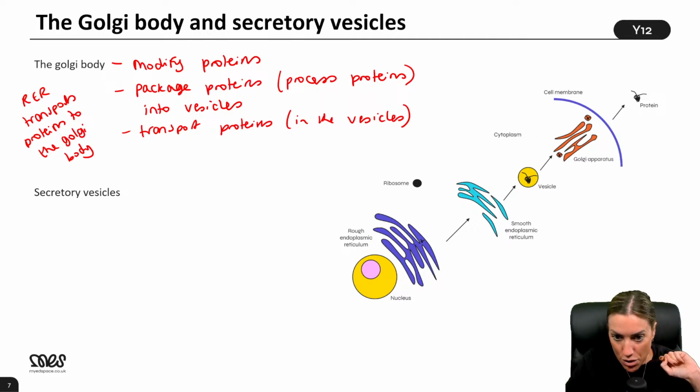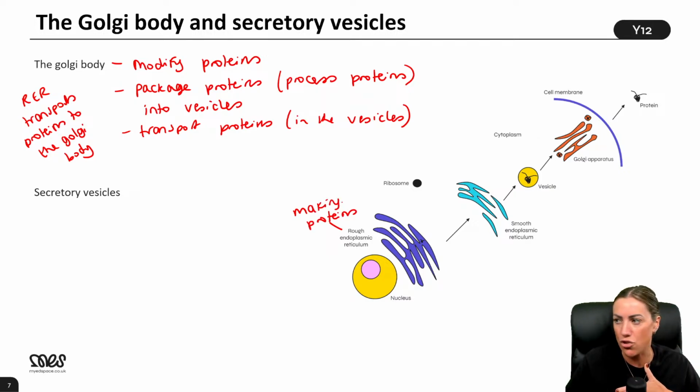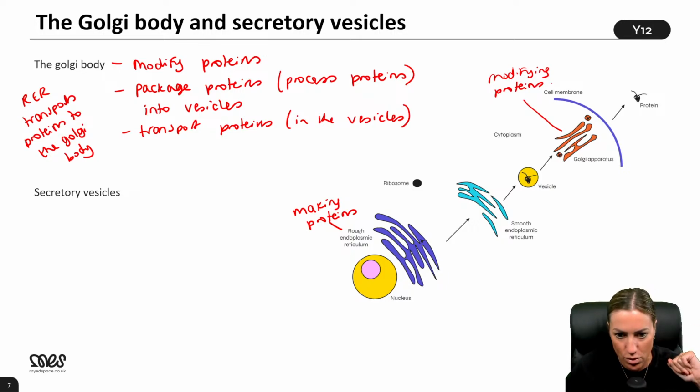You thought the rough ER packages and transports proteins, so does the Golgi body do the same thing? Very similar, Dylan. The rough ER makes the proteins and then transports them to the Golgi body. The Golgi body can then modify the proteins, but it does package and transport them as well. So they're both involved in the packaging and transport of proteins. But the difference is the rough ER is making proteins and then packaging and transporting, whereas the Golgi body is modifying proteins and then packaging and transporting.